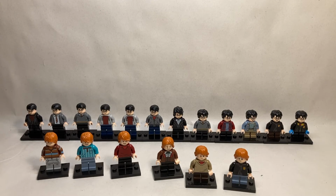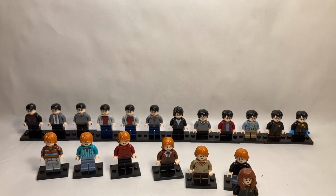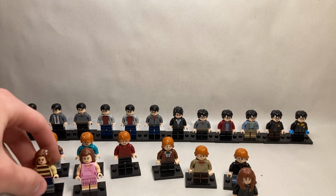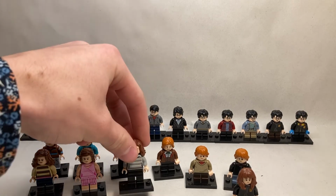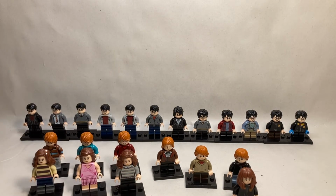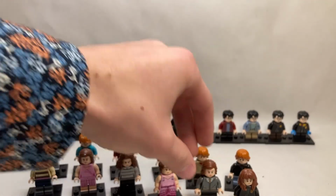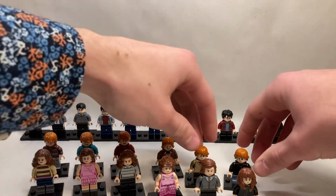Same number for Hermione, actually, although she came in some very different sets. We only have one short legs version of her. She's also in her Diagon Alley robes. We have Hermione in her Slug Club uniform. We have her in her casual clothes from the CMF series. We have her casual clothes from the Forbidden Forest set. We have her in her Yule Ball clothing from the Advent calendar. And then we've got her in her Hogwarts attire from the Room of Requirement set.